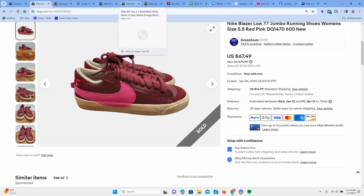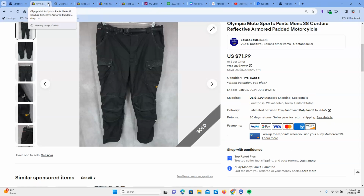All right, next up at number 5, we have a pair of Olympia Motorsports. These are motorcycle pants with Cordura, which is, I believe, the protective element to it, reflective armor padded motorcycle pants. I remember I picked these up at the bins, so I'm probably, based on the weight, paying $5 or less. And these sold for $77.48, including shipping.